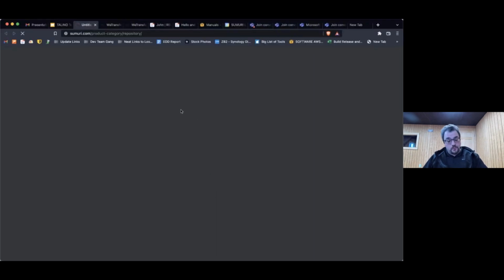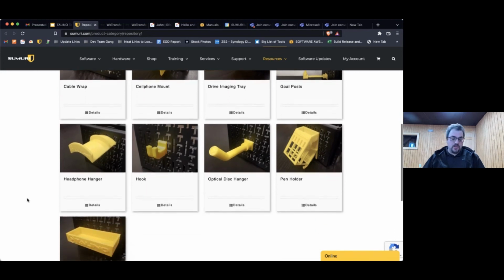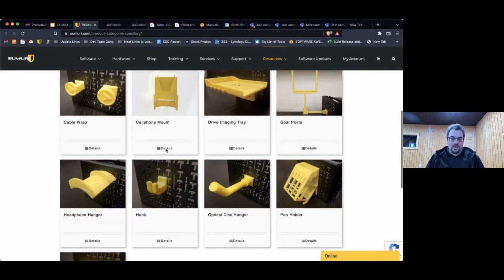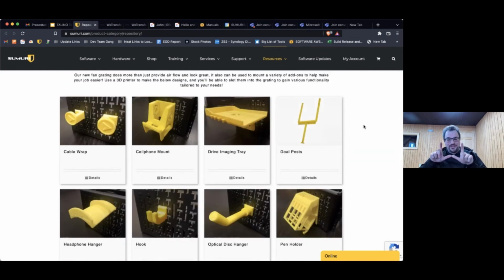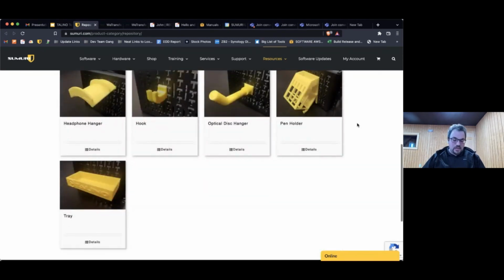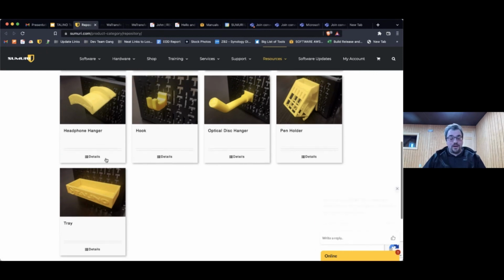What we offer to people is completely free. You don't have to pay anything. We'll let you download 3D printed accessories designs so that you can print them at home. This includes things like an imaging tray for your drives that are plugged into your tablet unit, because I know those cables are kind of short. This includes things like a hook. You can do a pen holder, a cell phone mount. You can even do a little field goal. So if your TALINO is processing a case, you can play a little paper football like you're in high school again. It's pretty cool, and that's completely free, and we're always willing to listen to people if they have an idea for a new 3D printed accessory or anything like that. It's something that we're very proud of, and it's gotten a very positive reception so far.